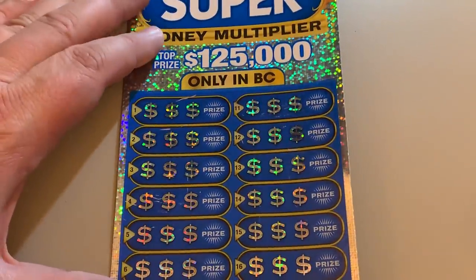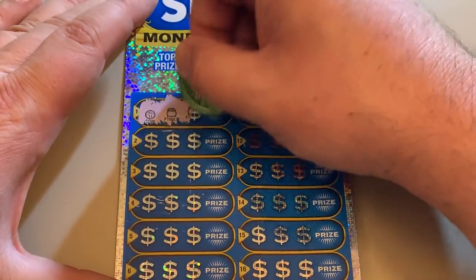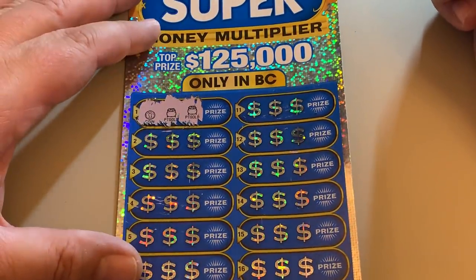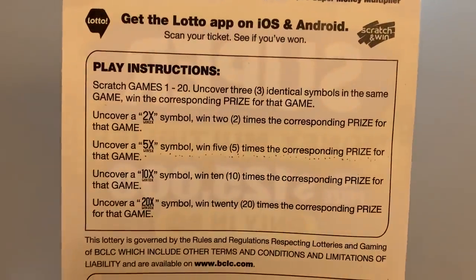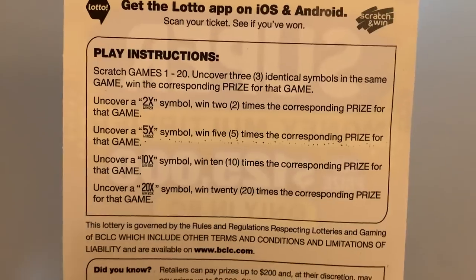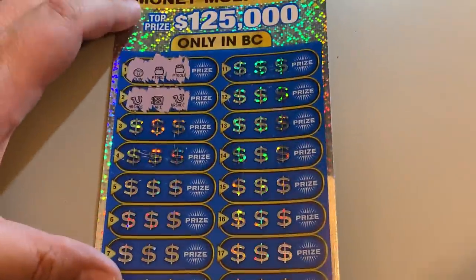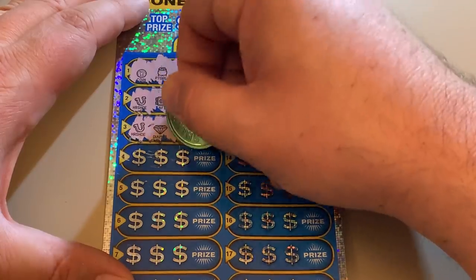So we'll just start right here. I'm not gonna zoom the camera out, we'll just move the ticket up and down. Let me just read it back again. Let's see here. All right, so I'm just wondering if you find a multiplier, where is it going to be? Is it going to be one of the symbols, and that just means you automatically win the prize? That's what I'm assuming. I guess we'll know if we get a multiplier.